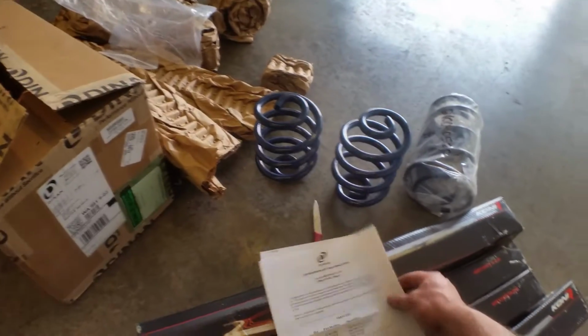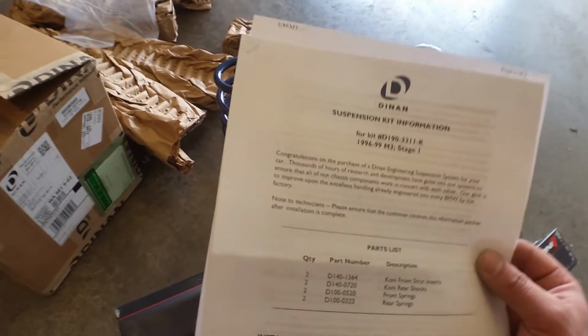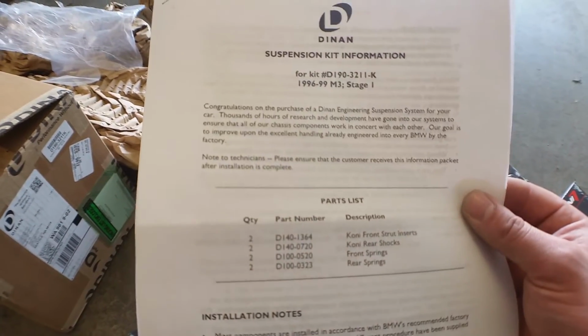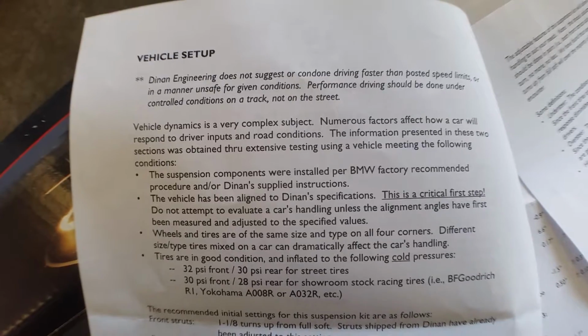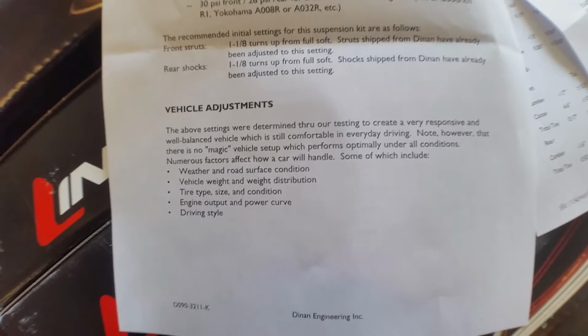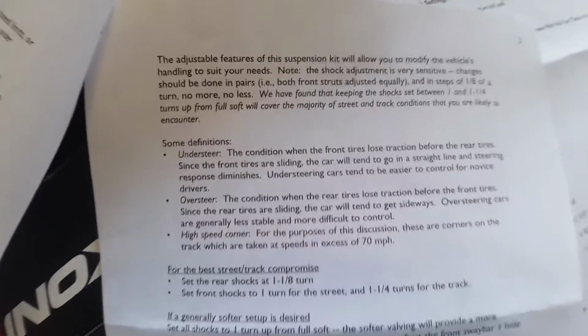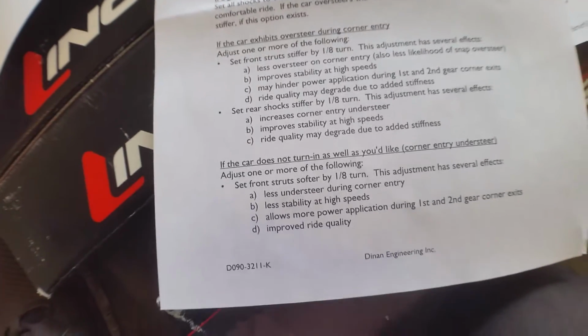And they really care. Look at this paperwork that they send. Congratulations, good for you. You bought Dinan parts. Feel free to pause this and you can read some of this because it's actually very interesting. The engineers took time to really write up some good advice for setting up the car. And I agree with it. So feel free to pause this and read it because it's actually pretty insightful for basic car setup fundamentals. Highly recommend giving this a good read.